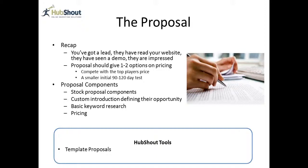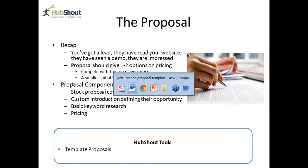Do some basic keyword research. This one's always tricky because sometimes you don't have a whole lot of information to go on, but it usually shows that you've done a little homework to figure out what are the really hard words, what are some good words. The other thing I've seen happen a bit with this is that people will sometimes see some keywords and search volume and say, ooh, that's really good, I'm interested in that, let's move forward. So they get excited about it. And then obviously pricing.